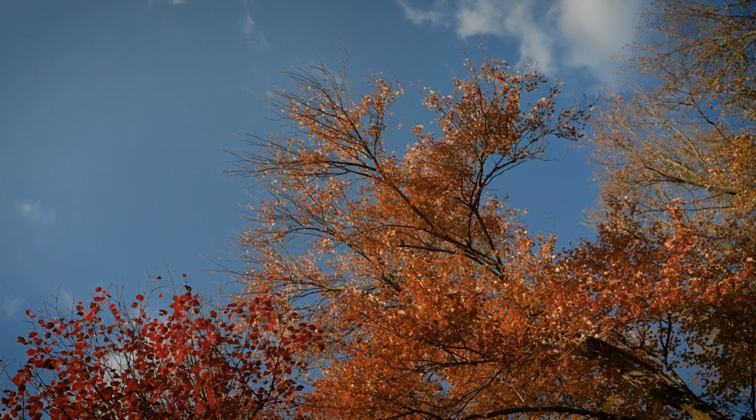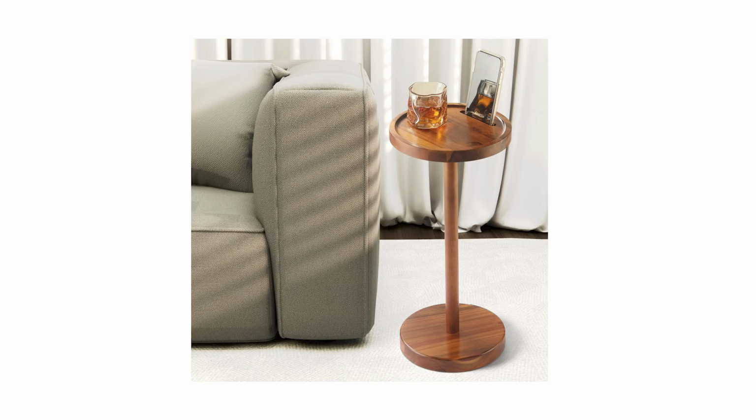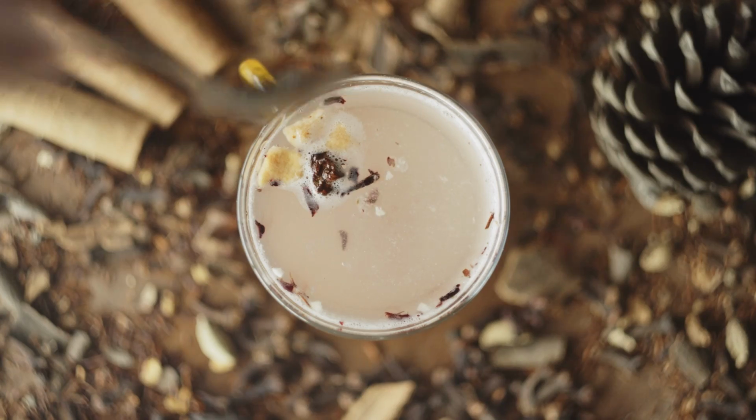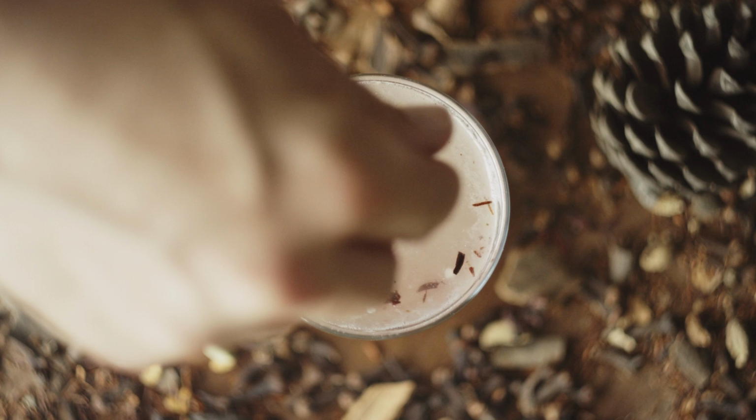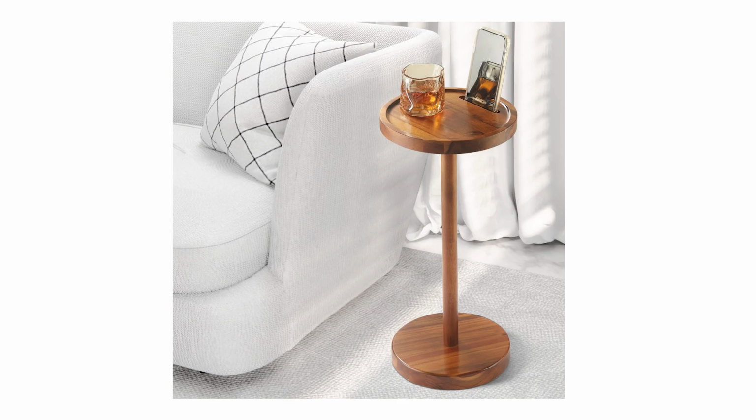So wood is a key element to fall design. I definitely recommend getting this little side table for your drinks. A lot of people don't have them, and so I think it's a nice little addition that you could just set your drink off to the side, set your hot cocoa or whatever kind of cozy fall drinks that you have. But this is a really affordable option. I know it's a piece of furniture, but it's actually pretty affordable. It's $33.95, and I think that it'll really add that extra wow coziness to your space.